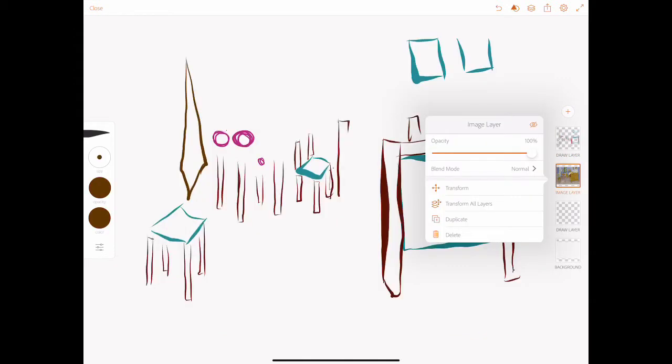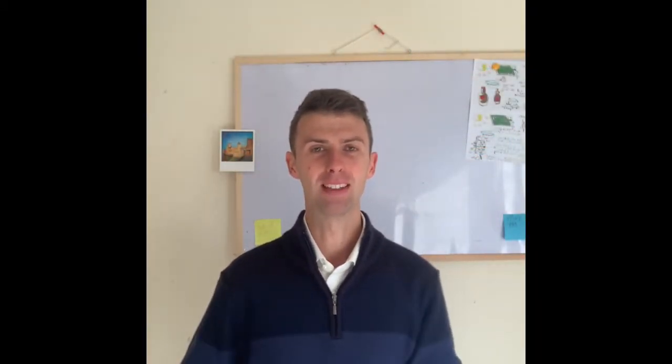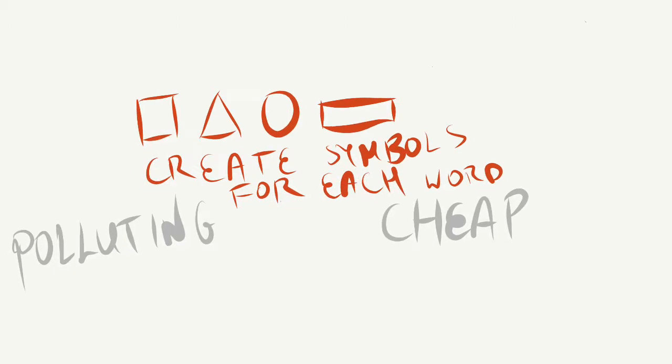So at the end you might have something that looks a bit like this. The beauty of this exercise is just to get your mind open to how simple it is to create symbols. So we've got our visual muscles warmed up, now we're ready to take on the main task of the discussion, which is fast fashion. I want you to do your best to draw a symbol.